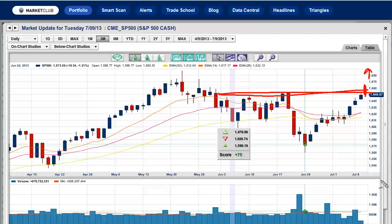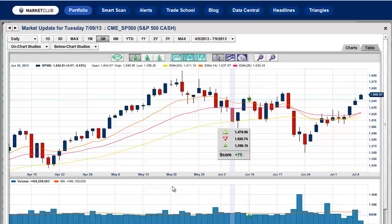So let's see how things played out. We've gone through the fear of the tapering, the QE infinity tapering coming to an end, but that hasn't happened. So let's see how we play out in this market. So let me clear the screen and go to our next market.